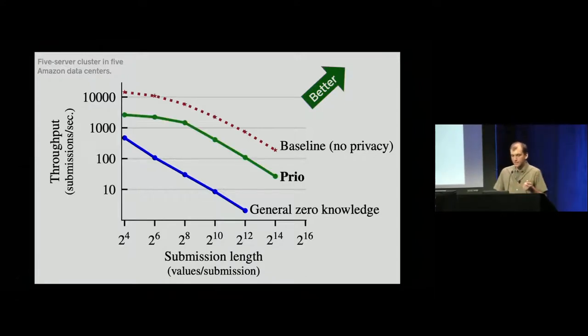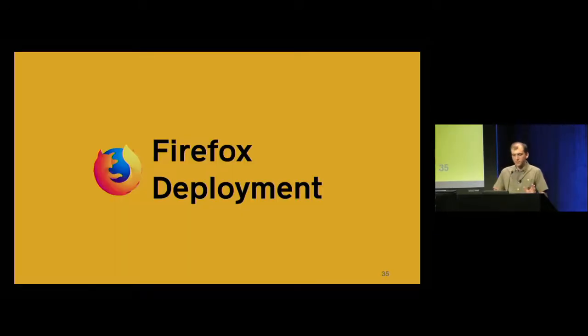And the blue line here is a scheme that uses general purpose zero knowledge proofs to provide disruption resistance. Prio ends up being something like 50x faster, and this is because we're not making heavy use of public key crypto. And it's something like 10x shy of the baseline. So you still pay something for privacy, but you don't pay nearly as much as you would have with the standard techniques. Okay, so that's what the system is.